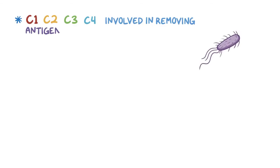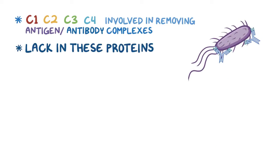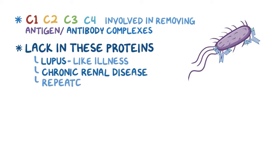This can cause contraction of the smooth muscles, as well as bronchial constriction and increased vascular permeability. Finally, because C1, C2, C3, and C4 are all involved in removing antigen-antibody complexes, individuals that lack any of these proteins can experience a lupus-like illness, as well as chronic renal disease and repeated infections.